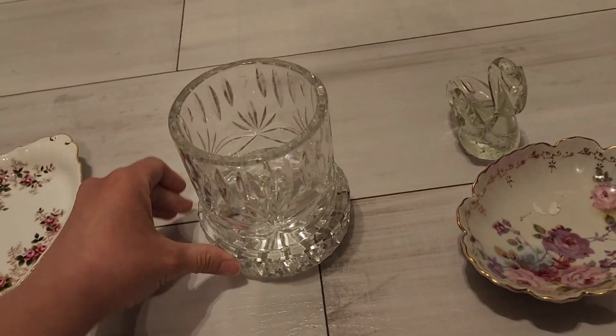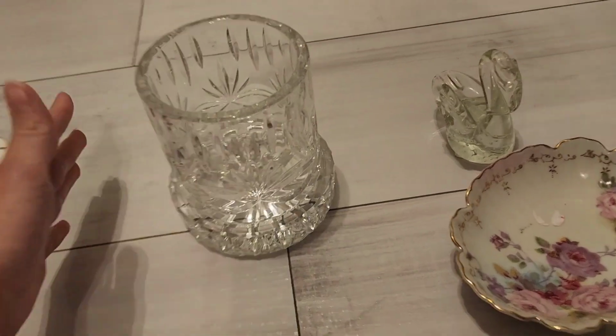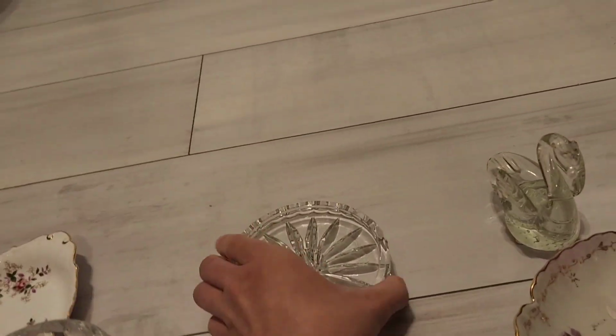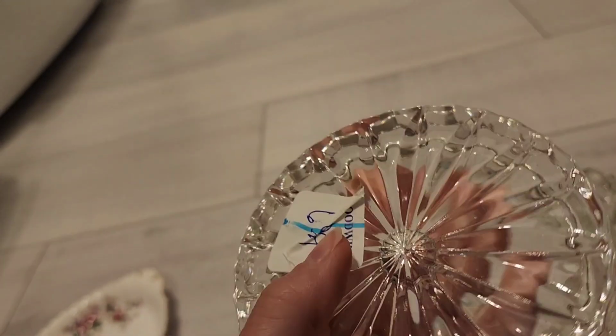And I did pick up this fairy light. I'm pretty sure it's what it is. I absolutely love, love, love it. It's just so pretty. It is quite heavy. I don't see any scratches or chips. I don't know if that'll change whenever I take a picture of it. I might see something else when the light's on it, but I absolutely love it. The base, I think, is the most heavy.